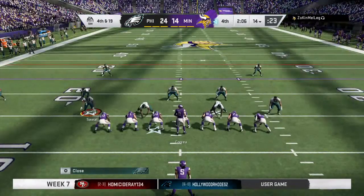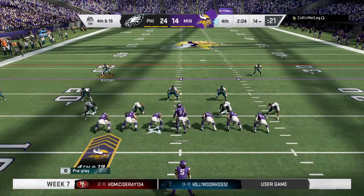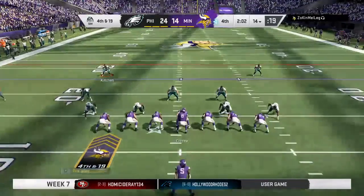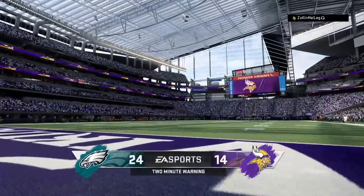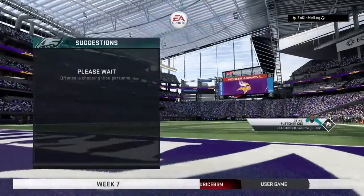And they're indeed going to go for it here on 4th down. So trailing here in the last quarter. Let's see how this plays out. 2 minutes left to play in this football game here on EA Sports.